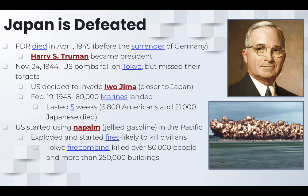So the U.S. decided that they're going to invade Iwo Jima. I'm going to show you some maps here in a second. Iwo Jima is much closer to Japan, and they can use it as a place where planes can land and take off. So on February 19th, 1945, 60,000 Marines landed on the island of Iwo Jima. This battle is going to last 5 weeks, so it was 36 days. In this battle, 6,800 Americans died and 21,000 Japanese died.